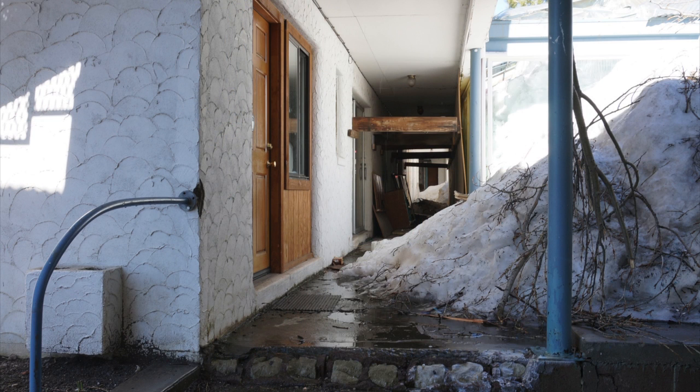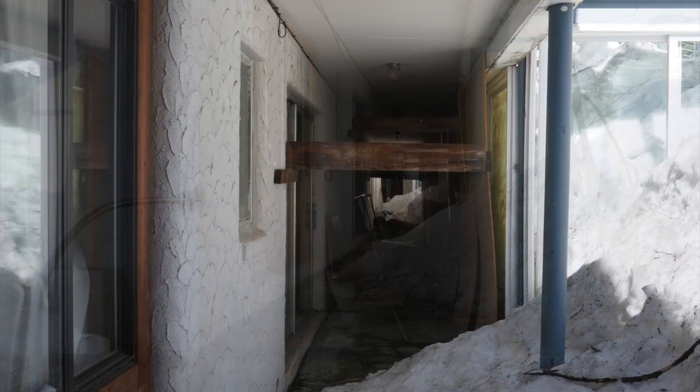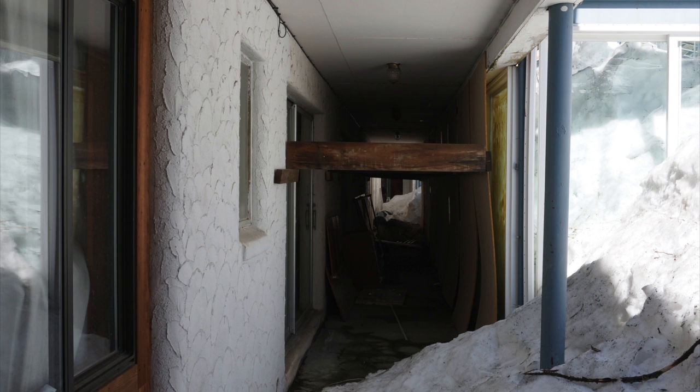This is interesting, this hallway. Straight ahead, it's blocked off. I don't know if there are businesses or people living here. See another shot of it there. There's a really big winter this year in Lake Tahoe, so these pictures were shot after some of that big snow. I wanted you to see some of the textures here of the walls as well.